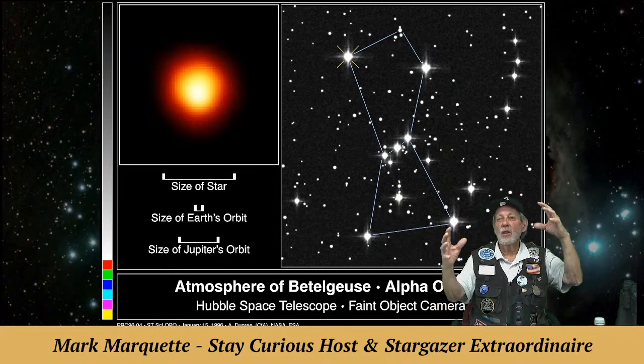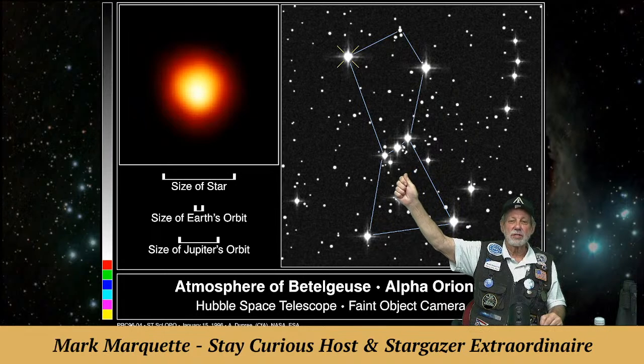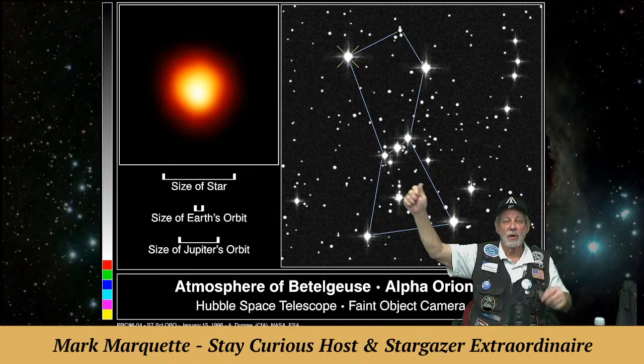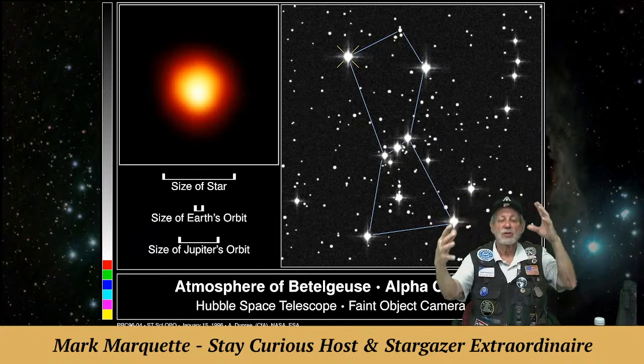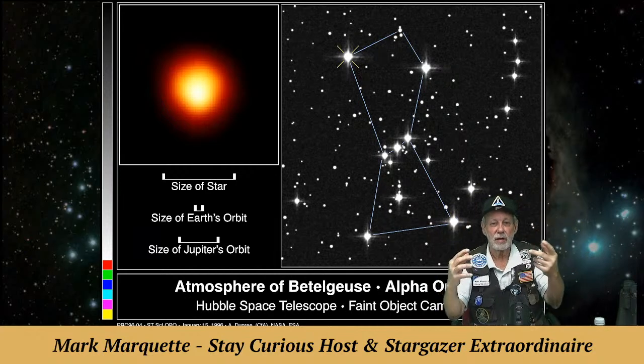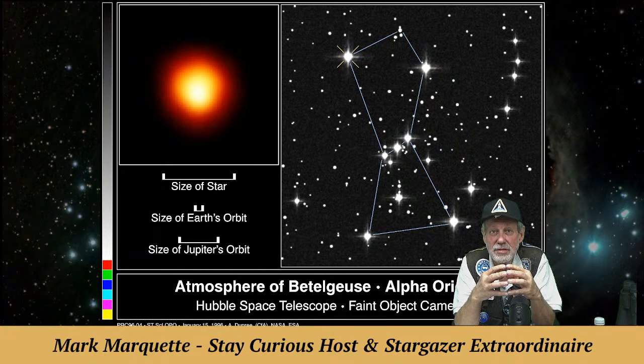So it's like one of those gigantic bubble balloon things that you make with your kids or grandkids, Marty, where it's big and wobbly and so forth. That's what we think these supergiant stars are at the end of their life. But we know one thing about Betelgeuse, it's going to blow up one day. This is the life cycle of these kind of stars that astronomers have studied for over 100 years.